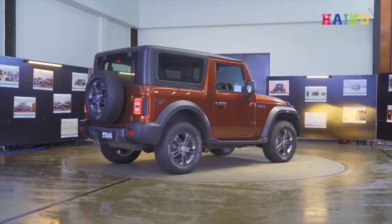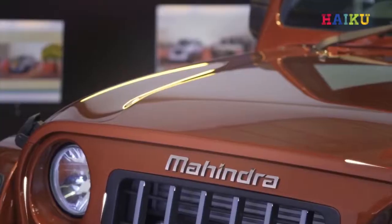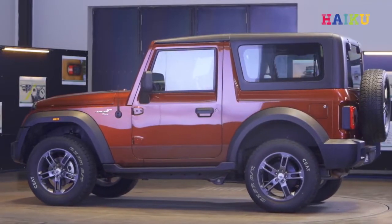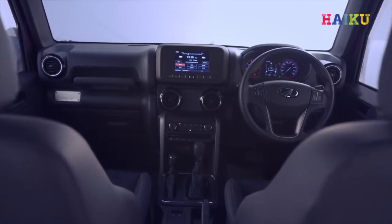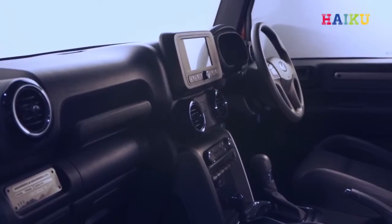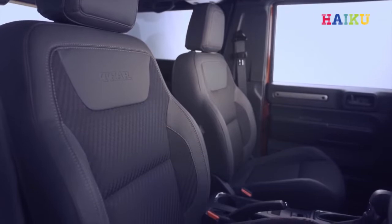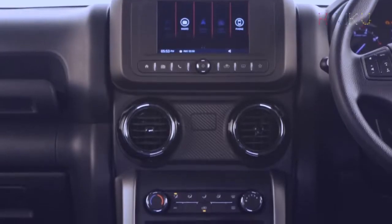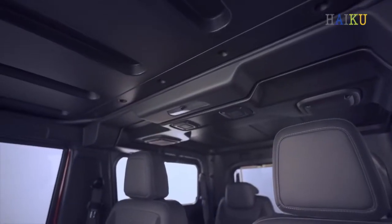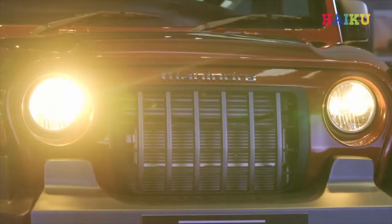It is based on an improved chassis from the Scorpio and the TUV 300 with a whole new body shell, keeping the design cues from the original intact. It has got a whole lot of new technology in it. It comes with a newly developed 2-liter turbocharged petrol engine, putting out 150 bhp of power and 320 Newton meters of torque, with a 6-speed automatic transmission or a 6-speed manual transmission. It also gets a 2.2-liter diesel engine, putting out 130 bhp and 330 Newton meters of torque, also with a 6-speed manual or a 6-speed automatic transmission.